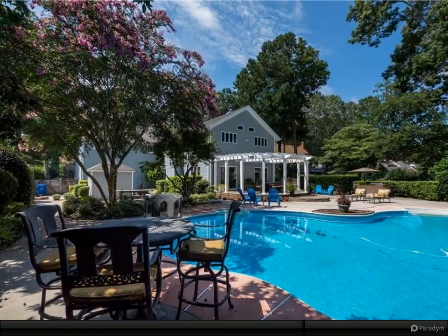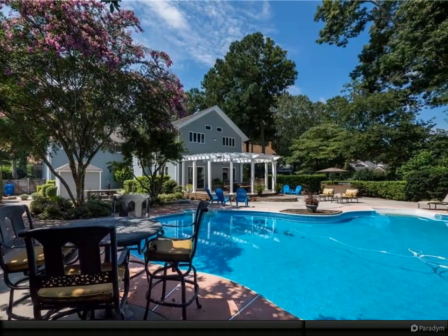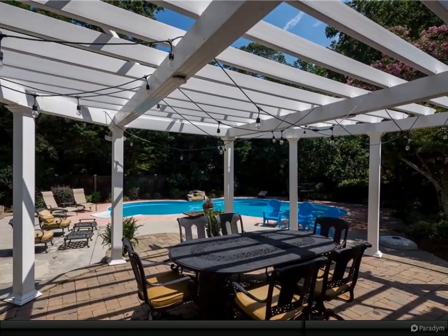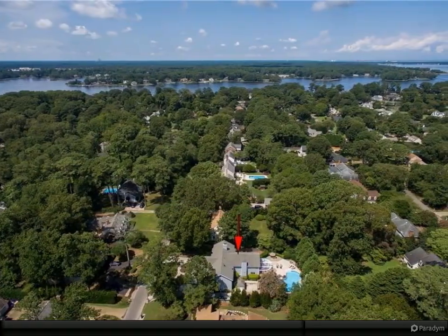Wonderful floor plan with a large open gourmet chef's kitchen that is perfect for entertaining, plus a two-story living room with an oversized gas fireplace, sunroom, office, luxurious primary bedroom suite, updated bathrooms and hardwood floors. Many updates throughout. April 19, 2024.